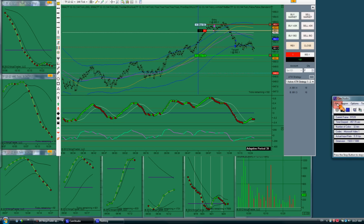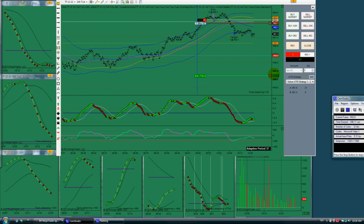Okay, we're making some more progress. We broke through this previous low point. See if we can keep going. Our indies are saying all systems go. We did respect the trend line up here. If the trend lines are working, then we should get down, way down. Okay, I've got my new target set at 846.4 based on a lower trend line, and heck, let's see how far we can ride this baby.